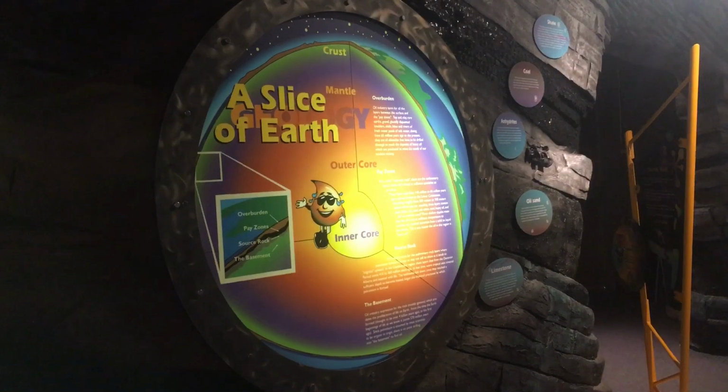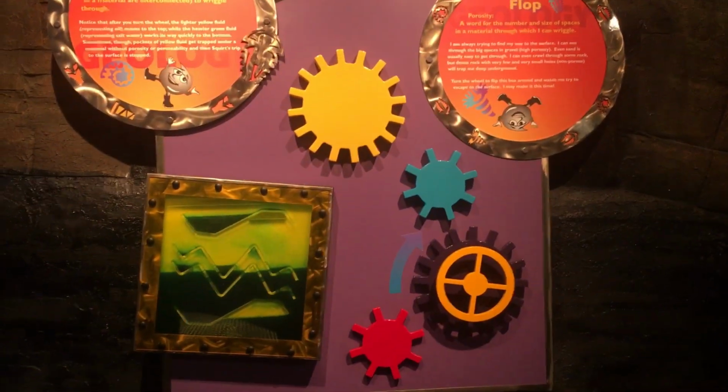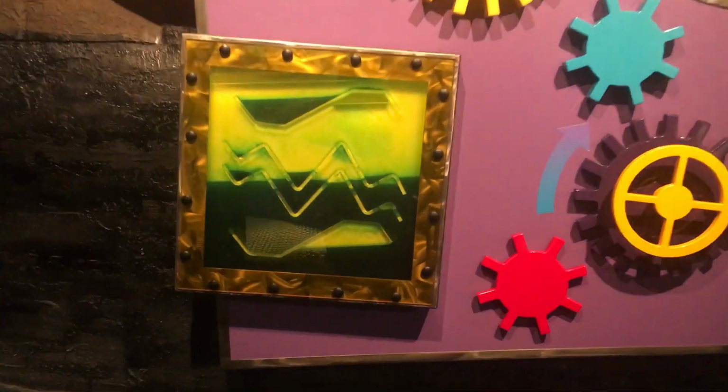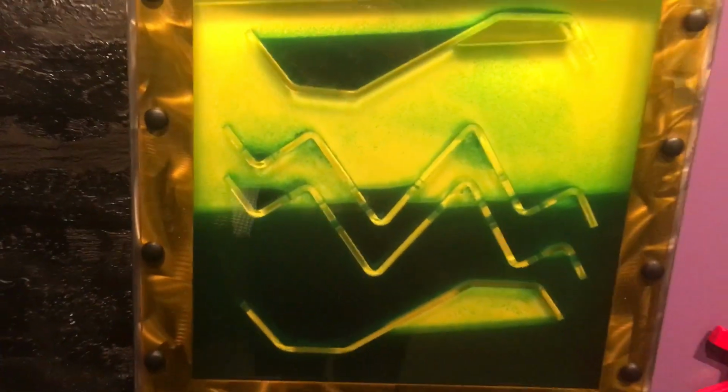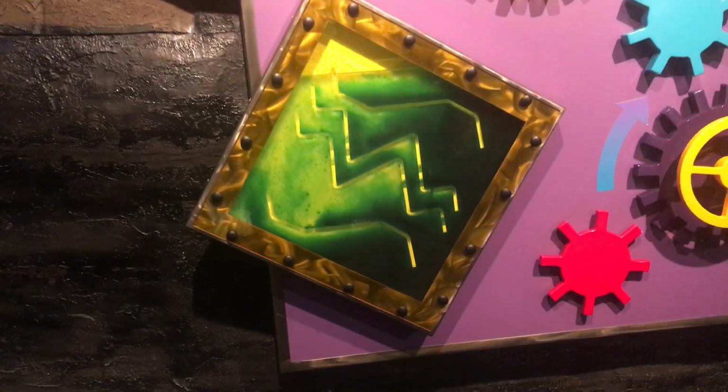As we follow the wall of the Earth's crust, we come to a next exhibit, which shows us the separation of density that takes place between 2 liquids. Because the green liquid is more dense, it remains on the bottom. When we begin to mix, we can see that the green wants to go to the bottom.